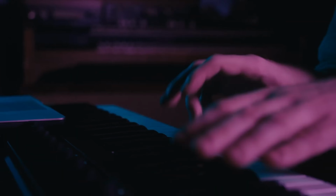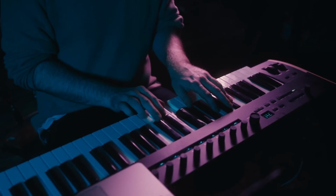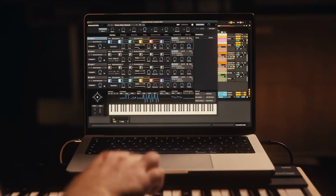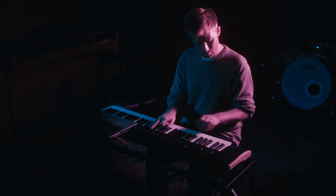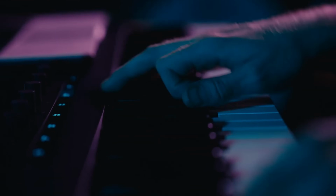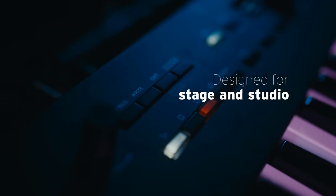First, let's talk about its design. The Keystage looks sleek and modern, and feels solid. Its slim profile and lightweight make it perfect for both studio work and live performances. The keys are semi-weighted, giving them a nice, responsive feel. Whether you're a pianist or a producer, you'll likely enjoy playing on these keys.